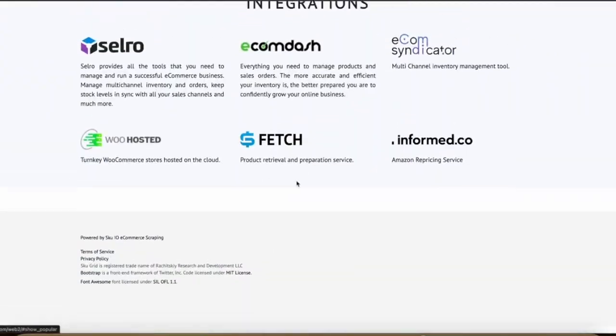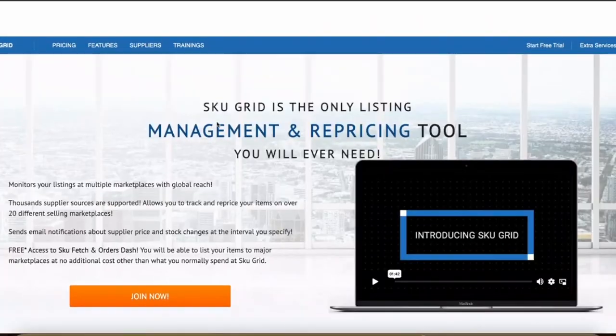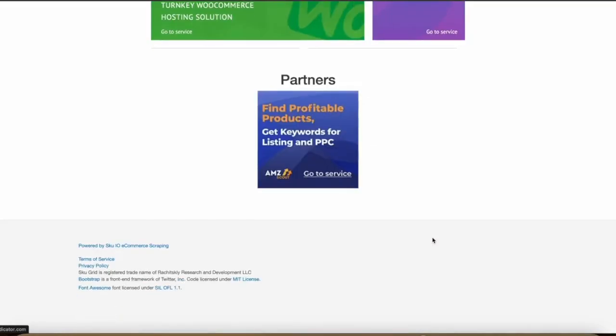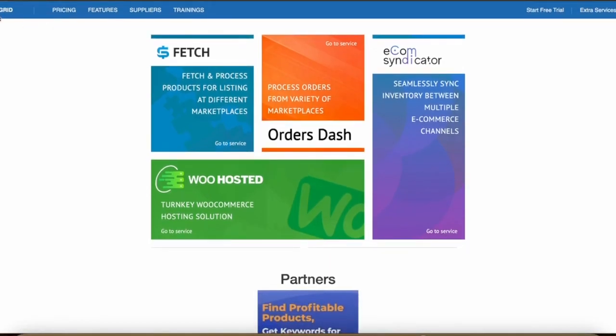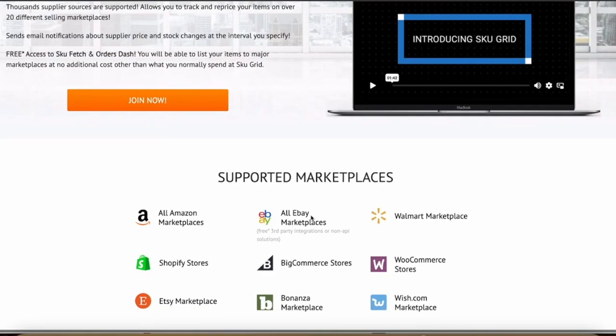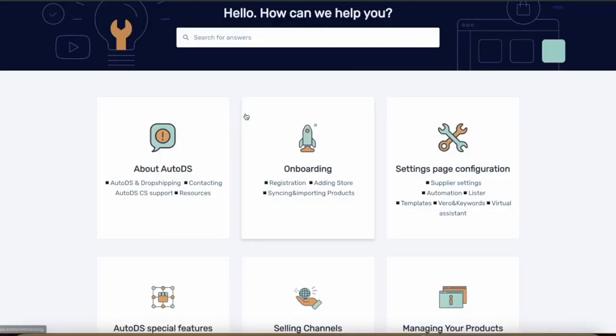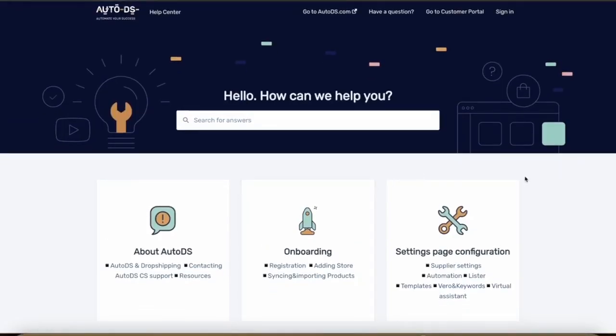So if I'm scrolling around on the website, you can see that it's not very clear how you can actually get any help, maybe in extra services, but that's just some random stuff here. So I'm not really sure how to get help with Sku Grid, but if you do know, then let me know in the comments below. Clearly, Sku Grid isn't doing so well in the help and customer service department compared to AutoDS.